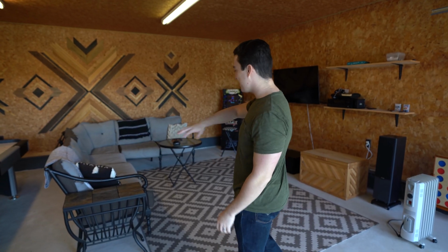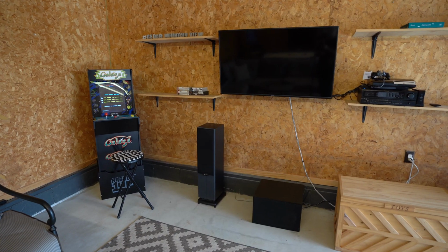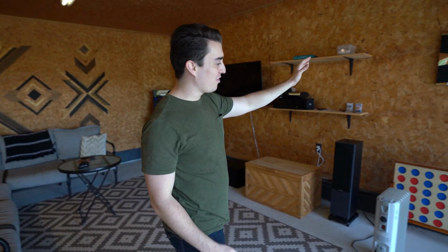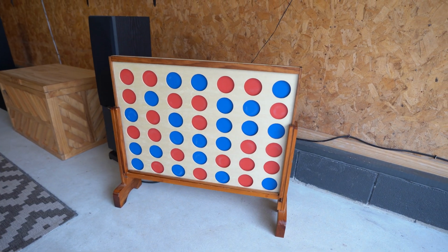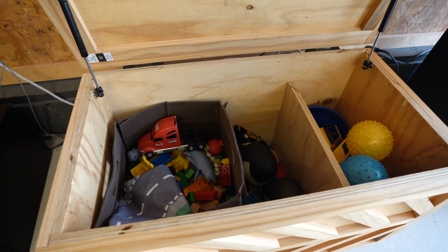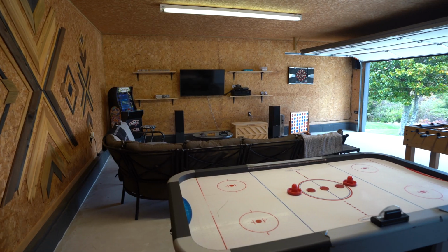And then they've got a massive couch here, looking right at the TV. It's got a PlayStation 3 connected to it, and plenty of games. And then over here on the side, you've got a large Connect 4 game and a chest of toys for little kids. And then last but not least, a dartboard. This really is a perfect space to hang out, relax, have fun.